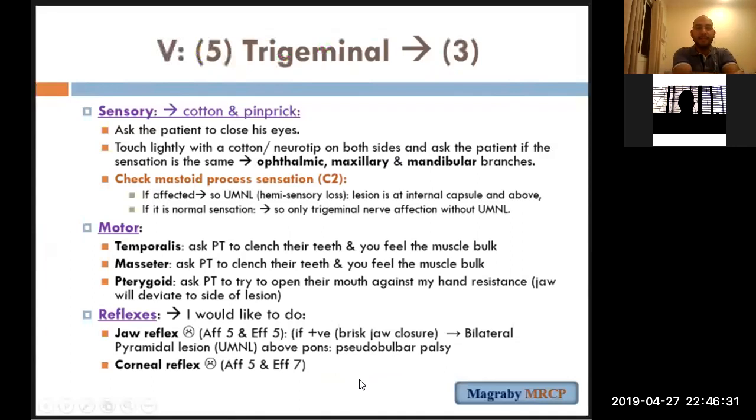So this is the function of the trigeminal nerve. Sensory, through the ophthalmic, maxillary, and mandibular branches, compare it with the sensation in the mastoid by C2. If C2 is affected, it means there is hemisensory loss, and this is an upper motor neuron lesion at the level of the internal capsule and above. And if it's normal, it's only trigeminal nerve affection.